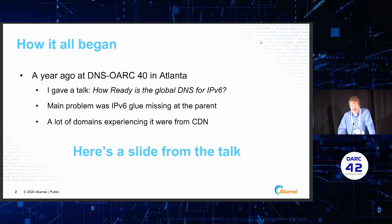A year ago in Atlanta, I gave a talk about how ready the global DNS is for IPv6. Now, this was from a resolver perspective, not from the actual clients. I wanted to research how reachable a v6-only server would be, what domains a v6-only server could reach. And we discovered that the main problem was the missing glue at the parent, because if you are iterating from the root and you're not getting the IPv6 glue, the IPv6 resolver really cannot do anything.